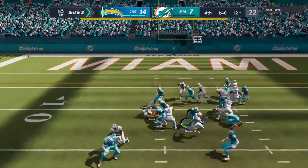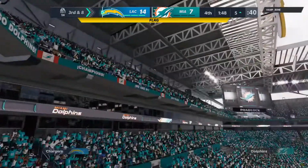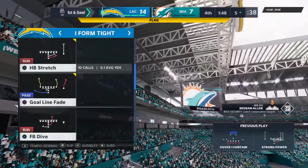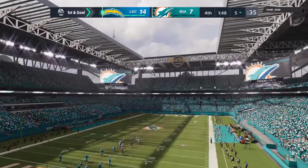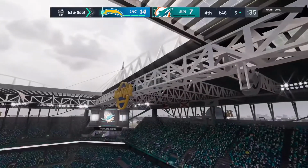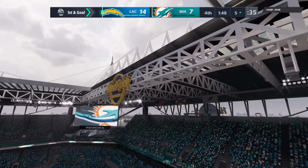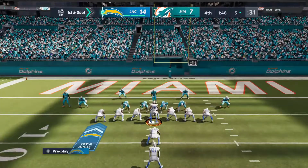They'll go again to Jones. And, oh, he's going to be brought down by the face mask. Here come the flags. This is going to get him a 1st down. Trailing in the 4th, this close of a game, that's a penalty you just can't afford. It's an absolute killer, and it's one that drives coaches and teammates insane. So the face mask moves him closer, and now 1st and goal.